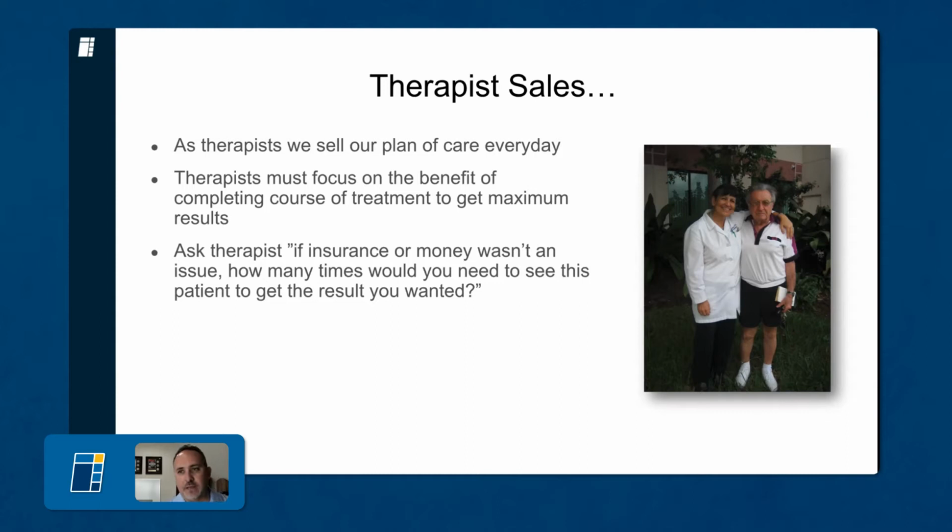What if you could see him 3 times a week? What if you could see him 5 times a week? Would you get better results? And universally, they'll say yes, right? So do the right thing for the patient. You're recommending what's the right thing to get this patient the maximum result. Let's not take money into that part of the issue, right?